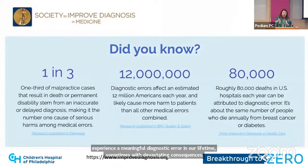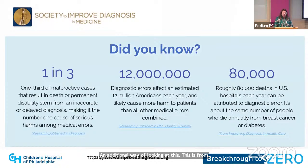An additional way of looking at this is from the Society to Improve Diagnosis in Medicine. As you read articles about diagnostic errors and excellence and cognitive bias, they'll quote certain numbers. For example, 1 in 3 malpractice cases that result in death or permanent disability are from an inaccurate or delayed diagnosis. 12 million Americans are impacted by diagnostic errors a year, which is the highest cause of harm. And roughly 80,000 deaths in the US per year can be attributed to diagnostic error, and that's limited by the actual capacity to measure.